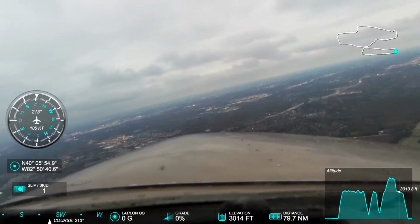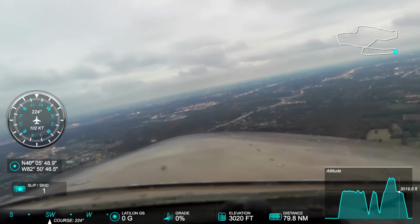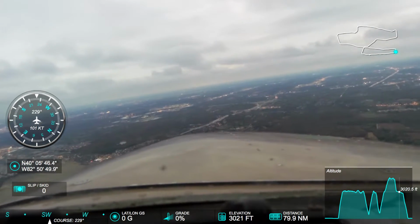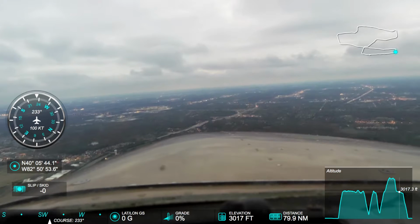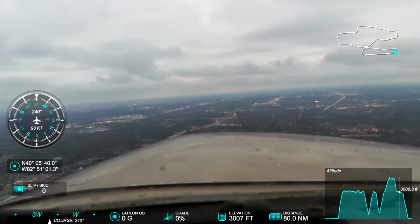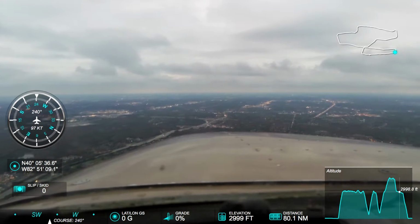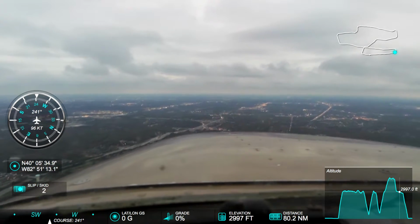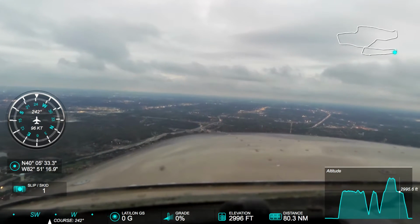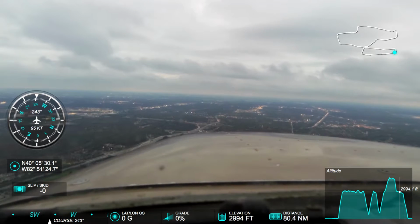4576, when you're able, go direct for 28 right, contact approach 118.2. 1394 level at 11,000. 1394, approach heading 140 for the visual approach 28 right or left, your choice. 28 left for 1394. Descend and maintain 10,000.